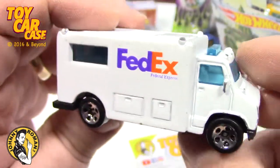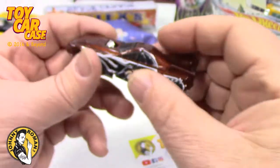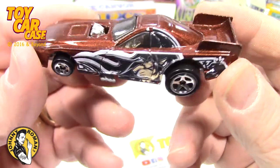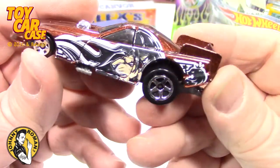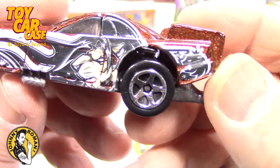1993. Again, no Chippy Dippy. This is a pretty good bag for $2. Oh, look at that. Who is that on the side? Does it tell us? Is that a cat on the back? Look at that.